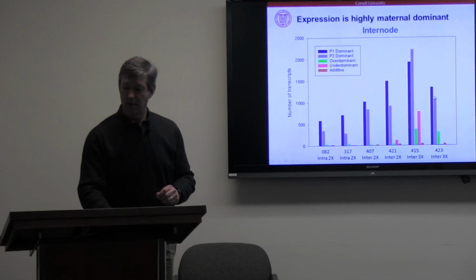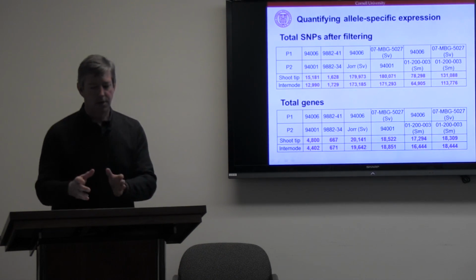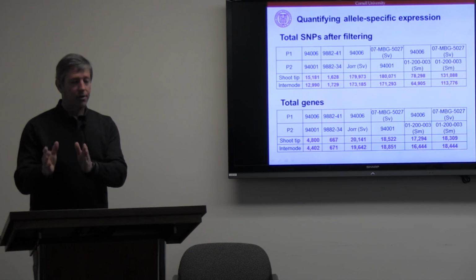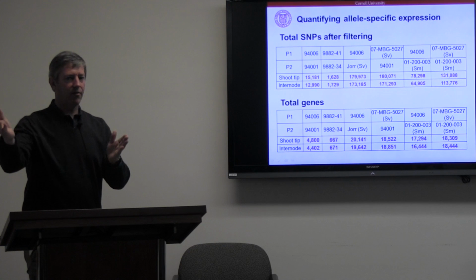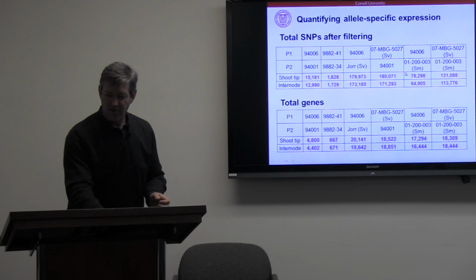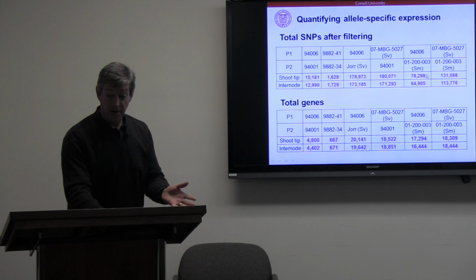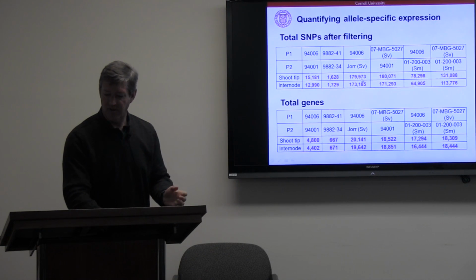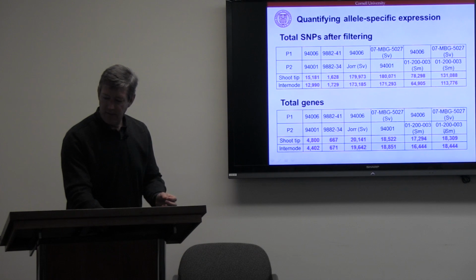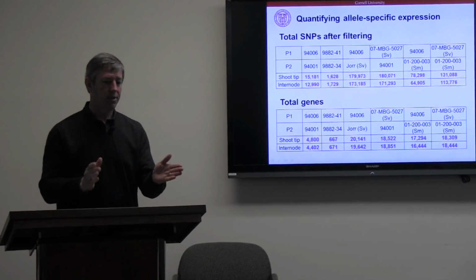We see more in shoot tip than we do in internode. Finally, what we want to go on to look at is whether we can actually look at the allele coming from the mother and the expression of the mother's allele compared to the father's allele. We needed to identify SNPs or sequence differences between those two parents. So we have now resequenced all of our parents in this experiment. And we see quite a few differences, SNPs, that we can rely on to give us as many as 18,000 SNPs so we can start to sort out allele-specific patterns of expression between mother and father.